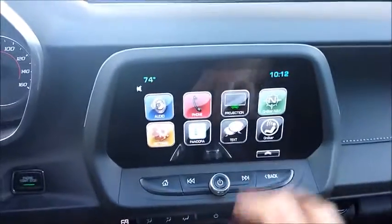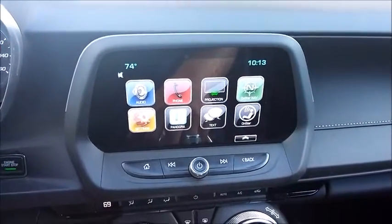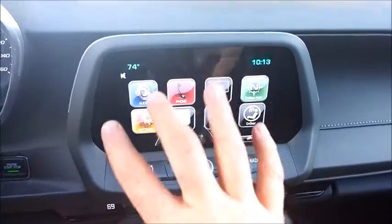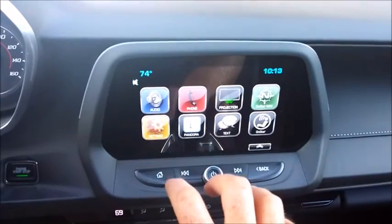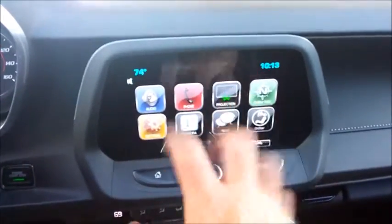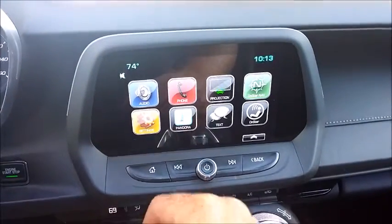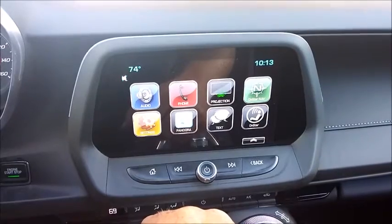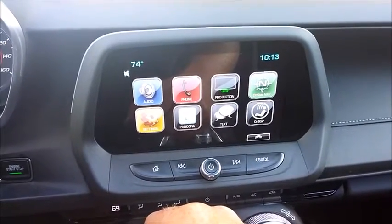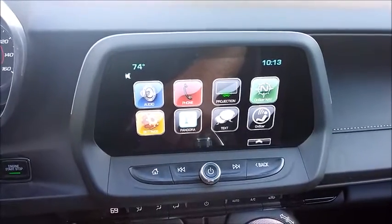This is the upgraded infotainment. The screen is a little bit smaller in the other packages that aren't upgraded. Lots of great stuff. Chevy's really pushed up the bar in how they do their infotainment, and it's a very nice system. I like the way it's done. There are a few things that bother me. First off, you have to use OnStar for your navigation, which is annoying. I prefer to just put in stuff and go, and you can't really do that with the OnStar nav.